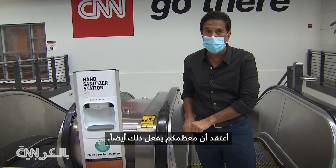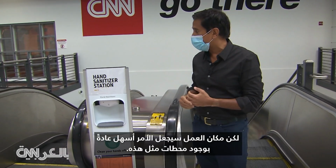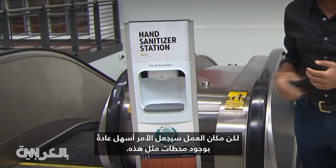Speaking of which, carry hand sanitizer now. I think most of you probably do as well. But the workplaces are going to make it easier typically by having stations like this.